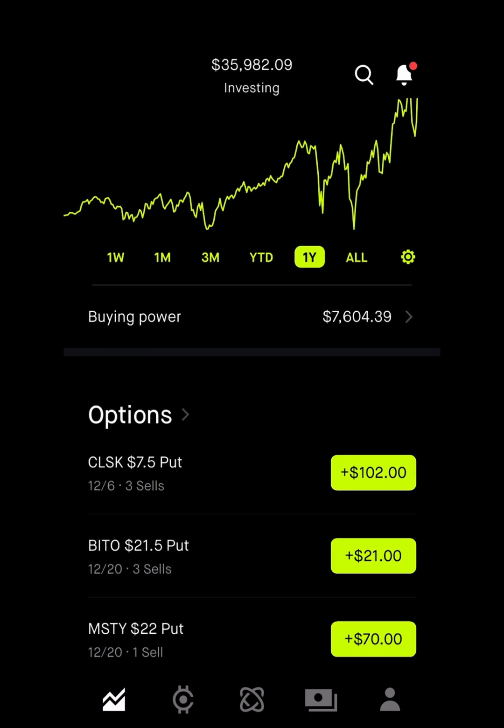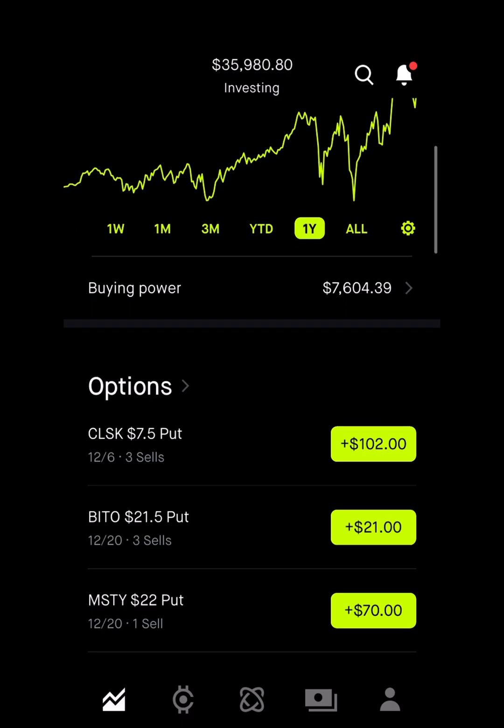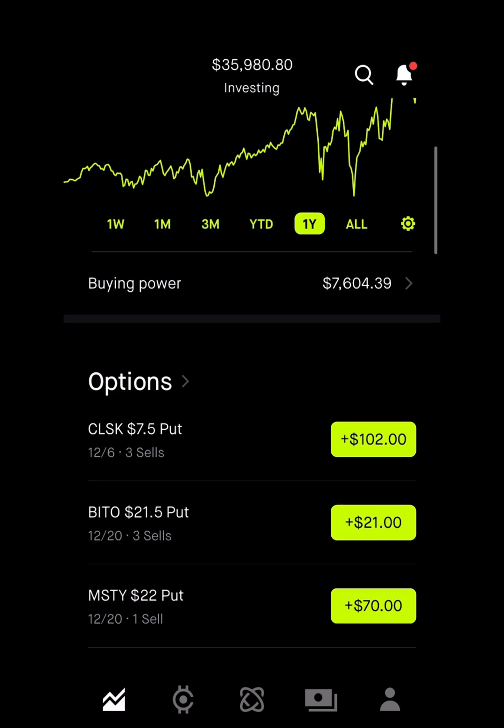Options on the table. We have some CleanSpark puts on the table expiring next week. We're up $102 on those. We have some BITO puts on the table as well, up $21 on those. I'm trying to get back my shares in December, but I'm trying to do it for the same price that I had them before. The next one as well, MSTY, trying to pick up another 100 shares there, up $70 on that put. Same logic there, trying to pick up more shares, but I'm trying to pick it up at a cheaper price.